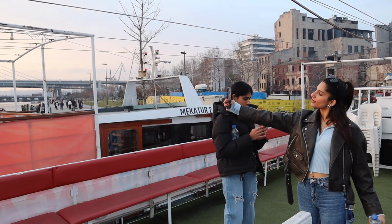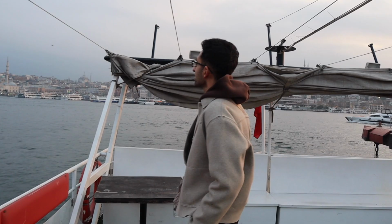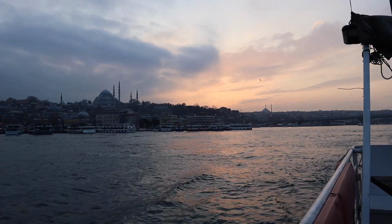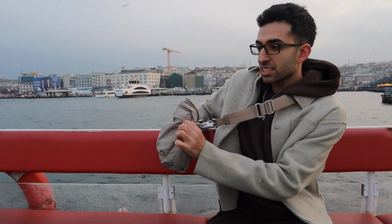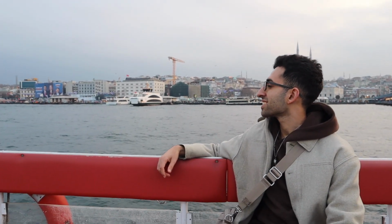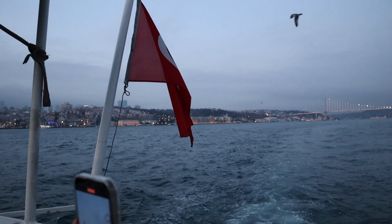So three of us got onto the boat, which we had completely to ourselves, and we set off along the Bosphorus on this amazing cruise, and we just sat, relaxed, and took in some breathtaking views of the city. I think exploring a city by boat is always a great idea, no matter where you go, and it was definitely one of my favorite experiences throughout the trip.